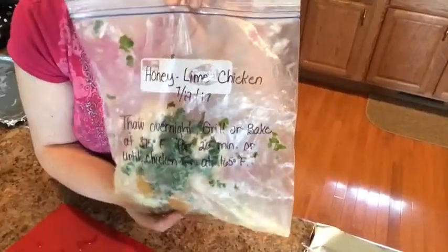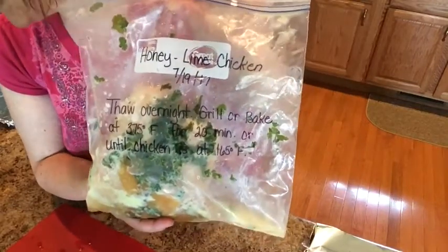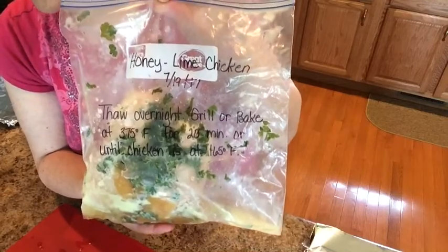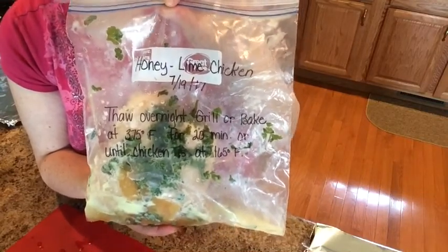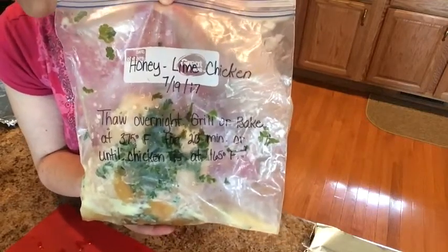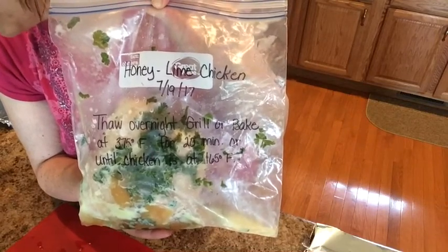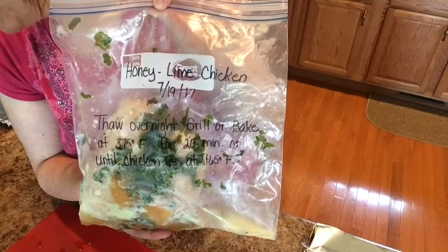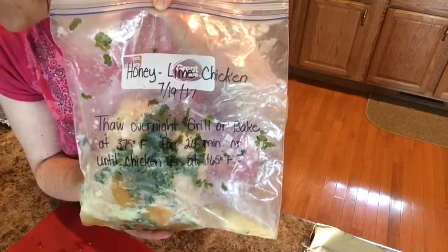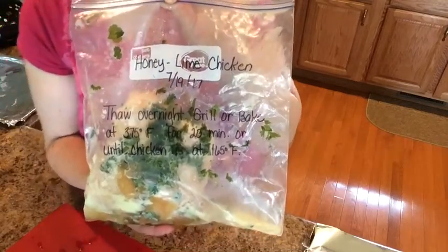This is a freezer meal I stuck together the other day before I thought about filming it for you. This is for honey lime chicken. And what you'll need, if you want 2 pounds of chicken, these will be the ingredient measurements, but what I did was half. So you can also do it with half of it because it works out perfectly. So for 2 pounds of chicken, you need 4 tablespoons of olive oil, 4 tablespoons of lime juice, 4 tablespoons of honey, a half bunch of cilantro leaves chopped, 3 cloves of garlic minced or put through a press, and a half teaspoon of salt, or however you like it.